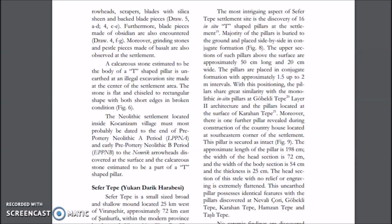This pillar is secured as intact. The approximate length of the pillar is 198 centimeters, with the head section 72 centimeters, the width of the body section 54 centimeters, and a thickness of 25 centimeters. This unearthed pillar possesses identical features with the pillars discovered at Nevali Cori, Gobekli Tepe, Karahan Tepe, Hamzan Tepe, and Tasli Tepe. And that is a tepe I've never even heard of.